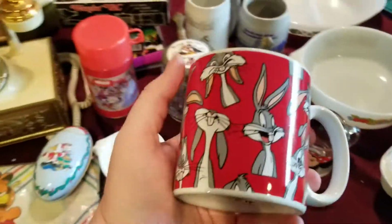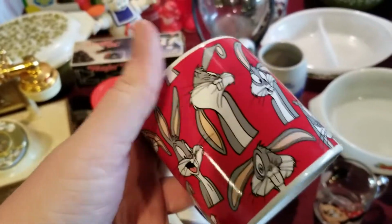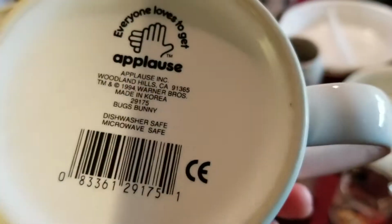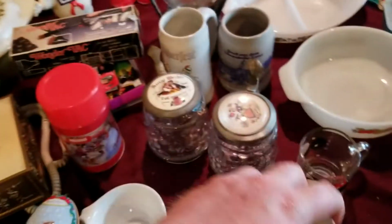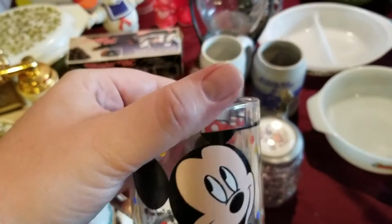Keep going along with the mugs. We got a Bugs Bunny mug. Always pick up Looney Tunes stuff, always. For some reason, Looney Tunes, Disney, it just seems to sell. You can see Applause, 1994. Here's another cool one. Mickey, mini clear glass.